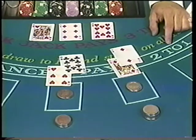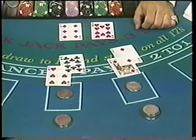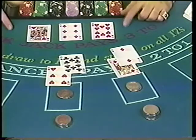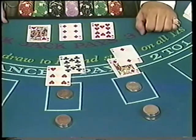The name of this game is not get as close to 21 as possible. It's beat the dealer. You can beat me with that 12 as well as you can at 21. You know that I have to take another card. You know that I can go over 21 in the process. And if I do, your 12 is as good as gold. You're going to win with that.